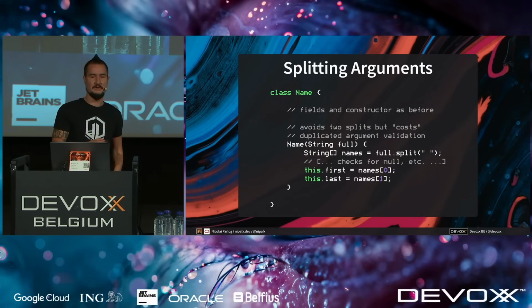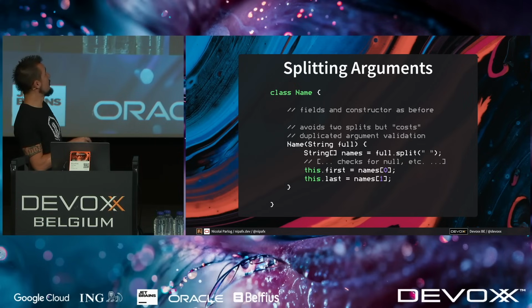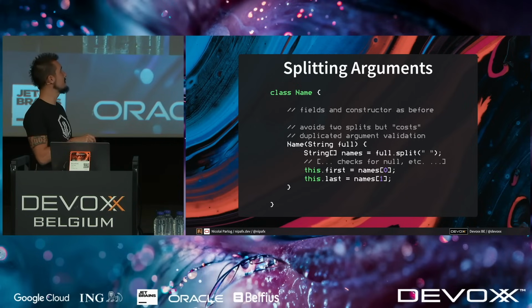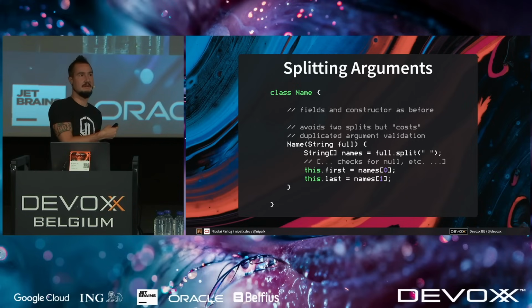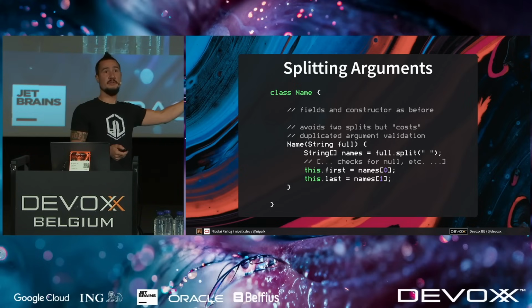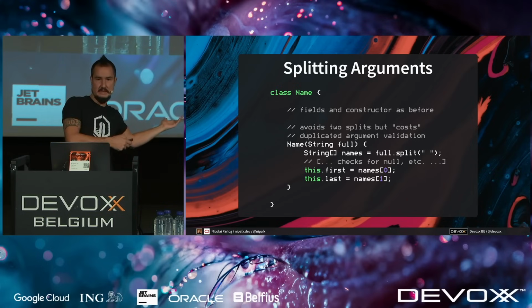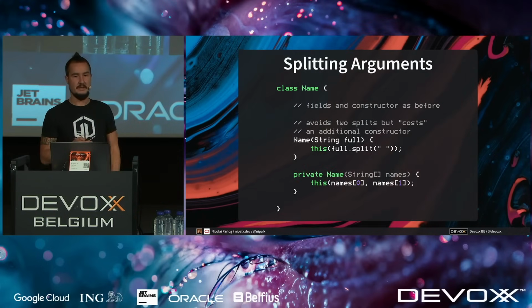We kind of feel like that shouldn't be necessary. We would like to do something better here, which is this. We just say, okay, split the name into an array, and then just do these assignments. So this is something we can do, but here now we don't get the constructor chaining benefits anymore. Whatever checks we want to apply to these two, now we have to repeat those checks here. So this is an example where you could not chain the constructors because of this rule, and this ends up with repeated checks. So you avoid the split, but then you get as a cost the duplication there.